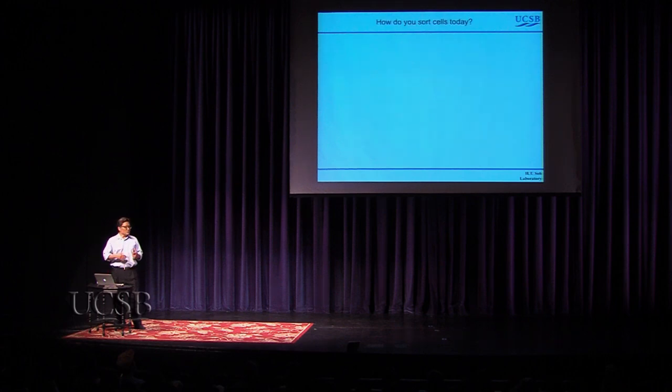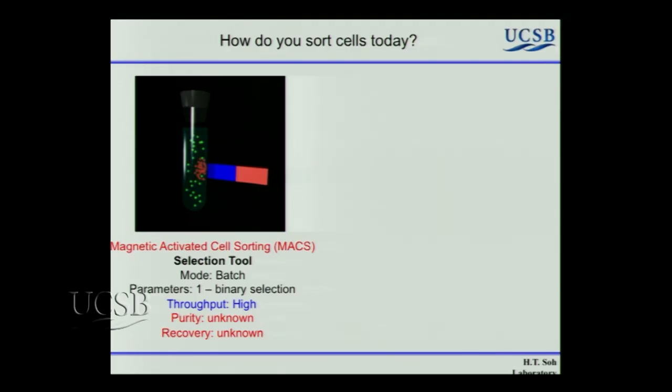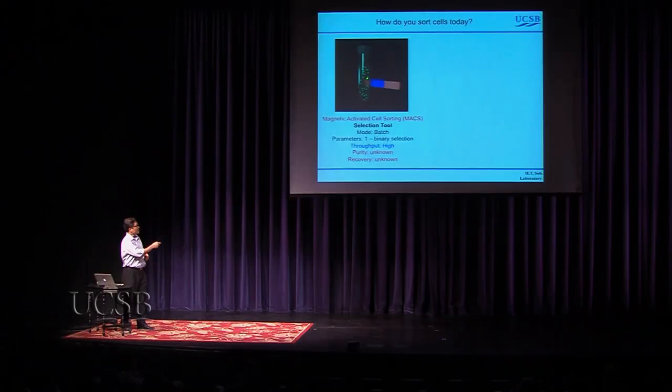So how do you sort cells today? What are the existing technologies? Well, it falls into two camps. First is using magnets. You use an antibody to target a particular population of cells of interest. On the other end, the end that is not doing the recognition, you have a small magnetic nanoparticle. So the target cells become magnetically labeled. You come in with a magnet or magnetic field and simply pour out the rest.